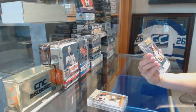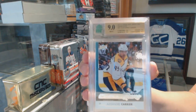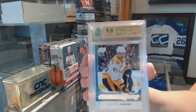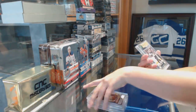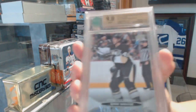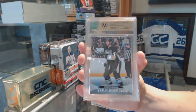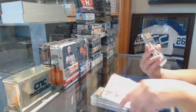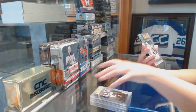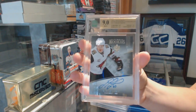We've got a graded 9 Young Guns, Alexander Carrier for the Nashville Predators. A graded 9 Young Guns for the Pittsburgh Penguins, Robert Bortuzzo. And a graded 9 Ultimate Rookie Auto, number 299 for the Arizona Coyotes, Lawson Krause.